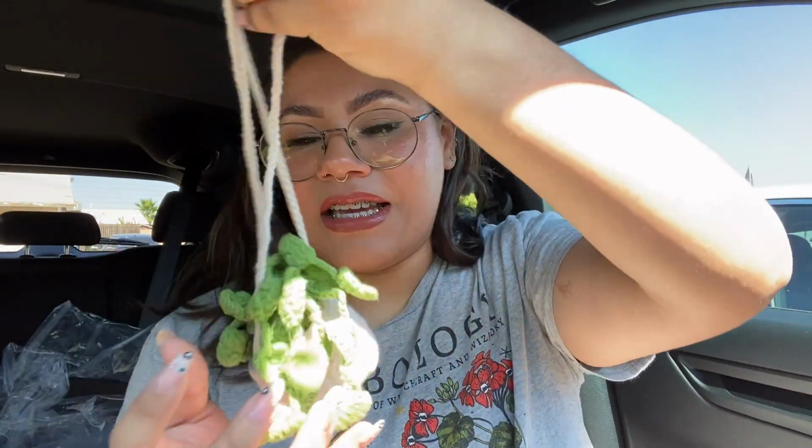I bought this little knitted succulent, and I need to fix it up and sew these into there, because they're currently glued, and I live in Arizona. This is gonna fall apart in 2 minutes, so I need to sew them on. But this is what it looks like, and I know it's longer than that, but I could just tie it up to be however long I need it to be. So that's why I got this, and I think that it's really, really adorable.